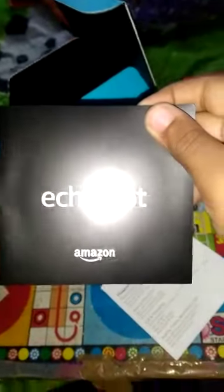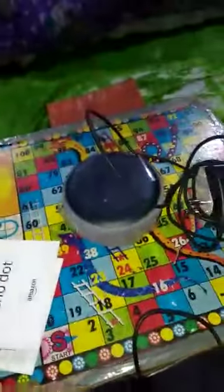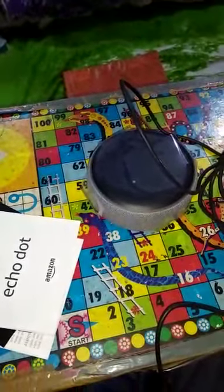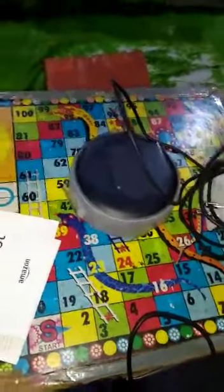Here is an Echo Dot manual book, and at the end there is something more. I don't know about that, but it's like a manual book. And Echo is a small two-way radio that we can use anytime for our entertainment and our knowledge, GK, and sometimes for time pass.